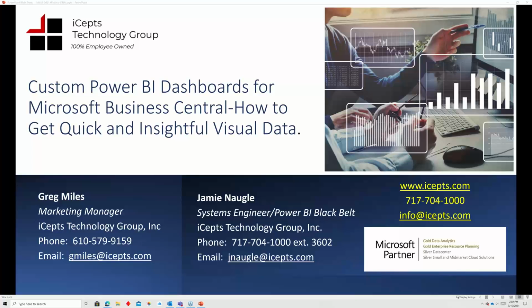In case you're not familiar with Microsoft Power BI, Power BI is a real-time business analytics solution that lets you visualize your data and share insights within your organization for better decision-making. For many consecutive years, Microsoft has been positioned as a leader in the Gartner's Magic Quadrant for analytics and business intelligence platforms. With Power BI, you can connect to many different data sources to create custom reporting for your company. We would like to show you what we have created here at iCepts to get better reporting for Microsoft Business Central.